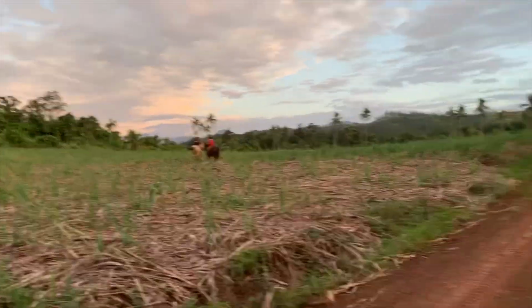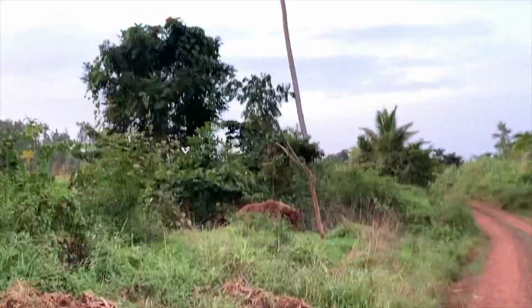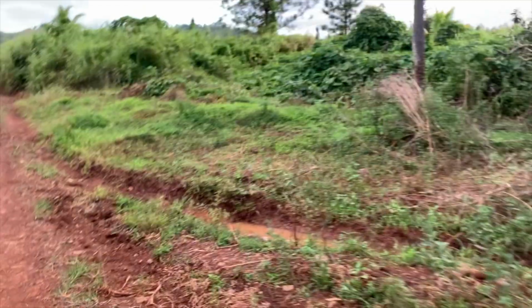There they go. Oh, Felix is back here by the culvert. Leave him there for 24 hours or something. There's grass there and there's lots of water. You can drink.